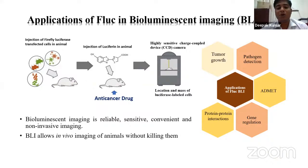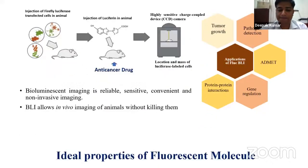So not only can we detect tumors with this, we can detect pathogens, we can study gene regulation, and we can also check protein-protein interaction. So there are many benefits of this bioluminescence imaging technique. I will show you with an example.